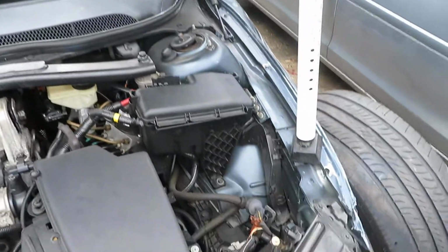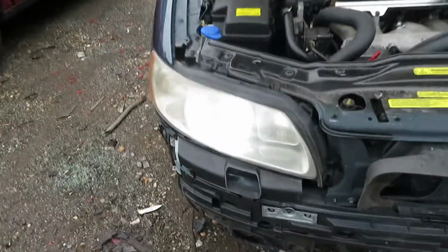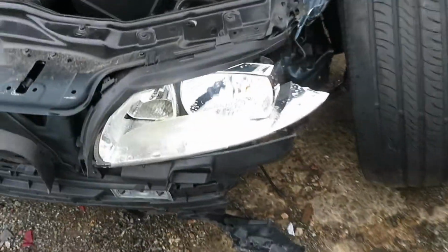Engine's running good. No smoke, no knocks, no ticks, as expected with the mileage. High intensity headlights that work, even the broken one.